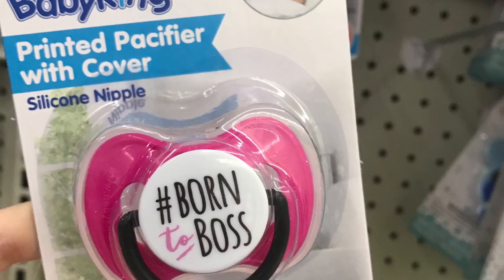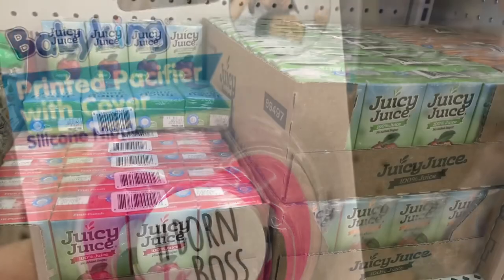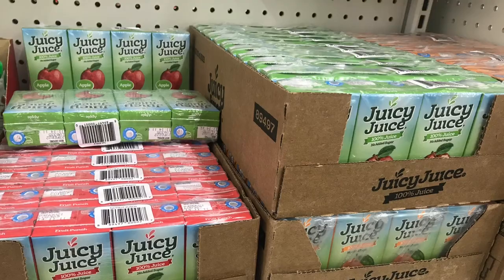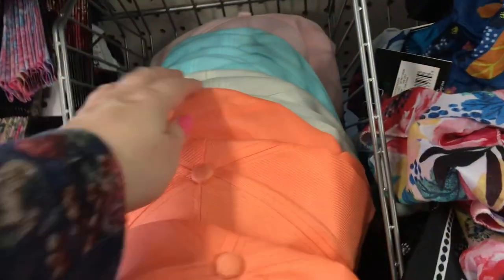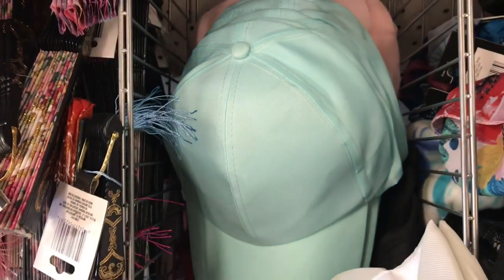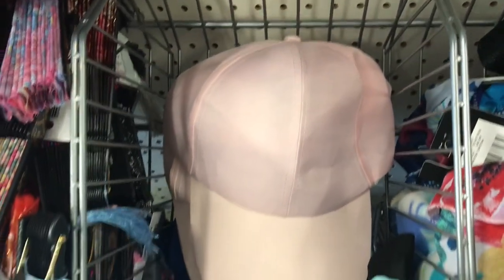This pacifier is so cute, Born to Boss. And they have some Juicy Juice 4-packs for just a dollar. Here are some new hats Dollar Tree has. You could probably use your Cricut and add something to these if you wanted. They have all different colors. So there's the peach, a white, baby blue, and baby pink.